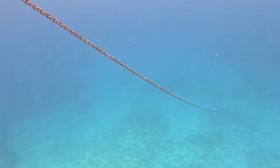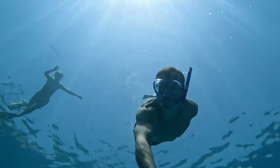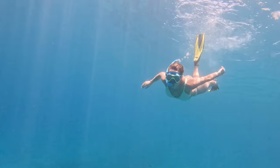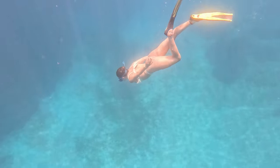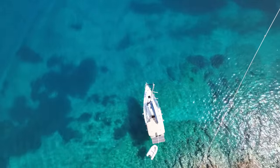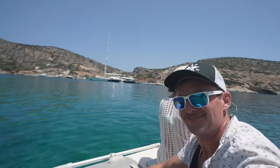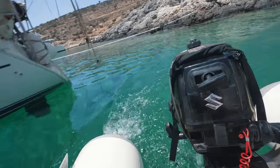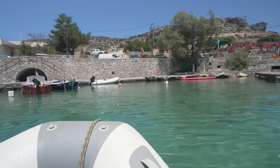It's always a good idea when you're anchored that close to the rocks to go check on your anchor. And it's a great excuse to cool off. Is this your first dinghy ride as well? Yeah. First dinghy ride. First for everything. Even with our small dinghy, it was only a short ride into town.